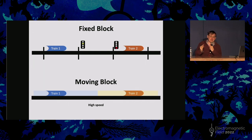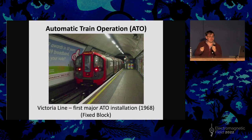If it's crawling along at 10 miles an hour to get into your terminus station in London, then it can be far closer to the previous train because it can stop. So you can move from the sort of high speed indication at the bottom there to a lower speed moving block. And then the final frontier really is automatic train operation.